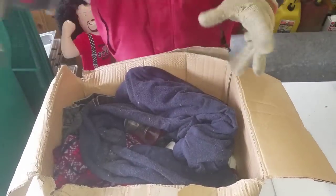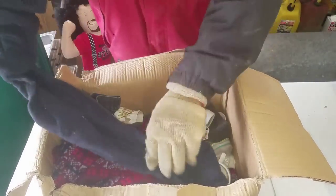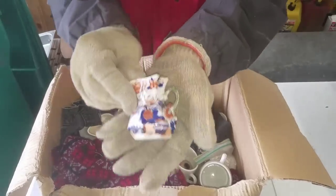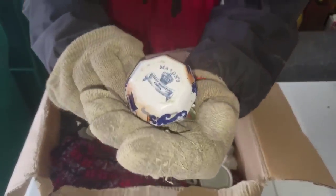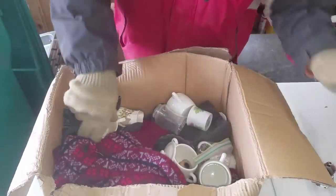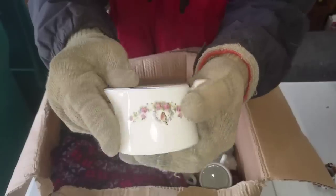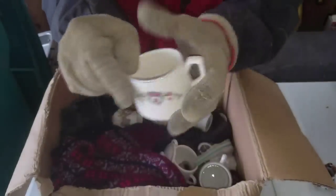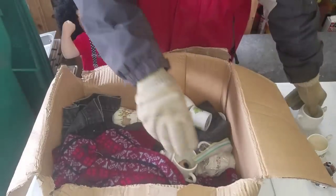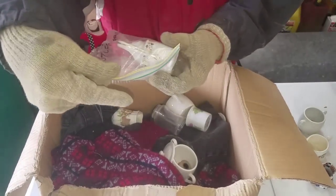This box is pretty messed up. It says storage on it. And it's got clothing, which is filled with dog hair, and glassware. So let's take a little look, see what we can find. Now remember, yesterday when we found glassware, we did really well because we found gold and diamonds. So that was pretty exciting. Hopefully, we'll find something else.